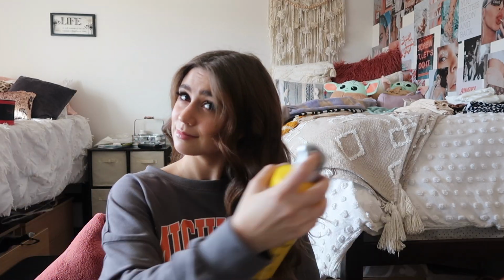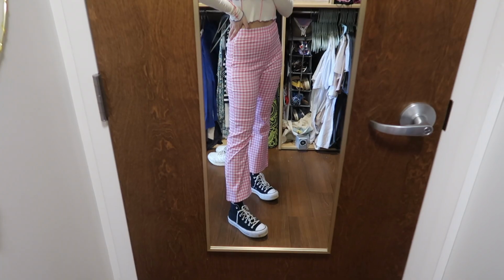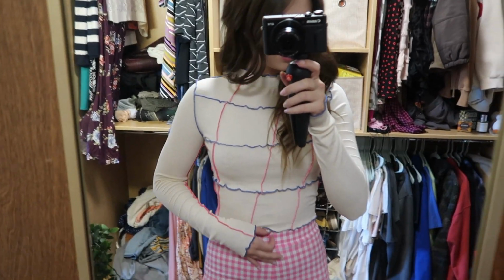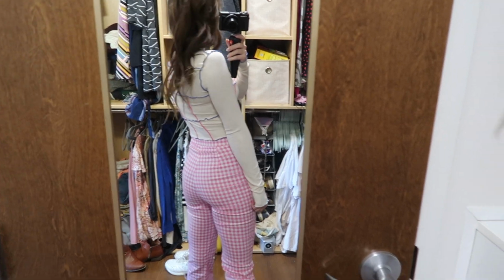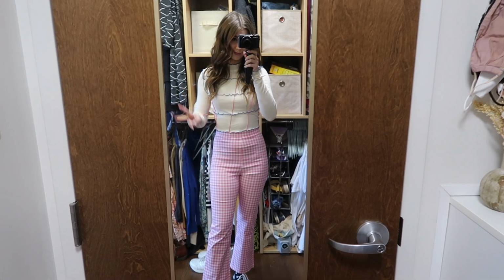It's $4.99 at Target. And now for the fit. So typically, I don't dress up like this every single day, but I just kind of wanted to show you guys some of my fave fits. So this one is all from Verge Girl. Guys, this combo is my new favorite thing. Pants, literally so cute. And then for shoes, I'm just wearing my platform Converse.